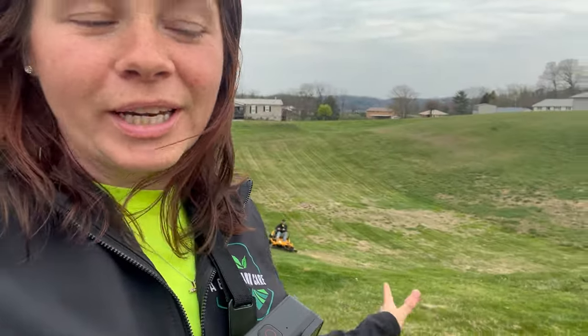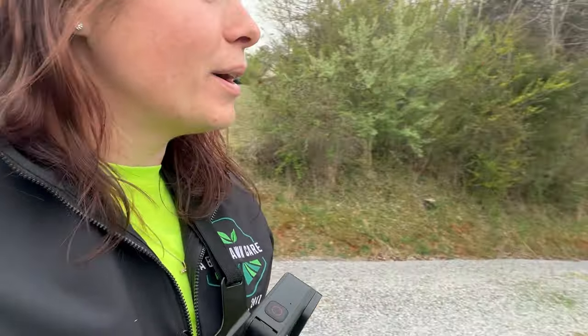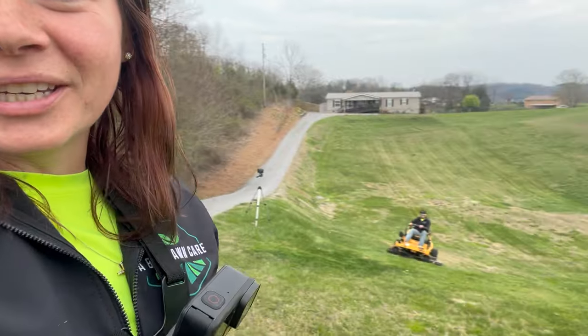He mows the bowl, so it takes him a good bit longer than it does me. I'm able to go over all of my sections twice in the same amount of time that he can go over his section once. But it looks really good.